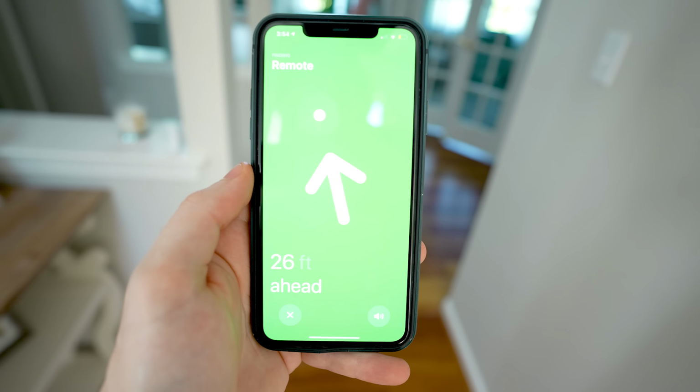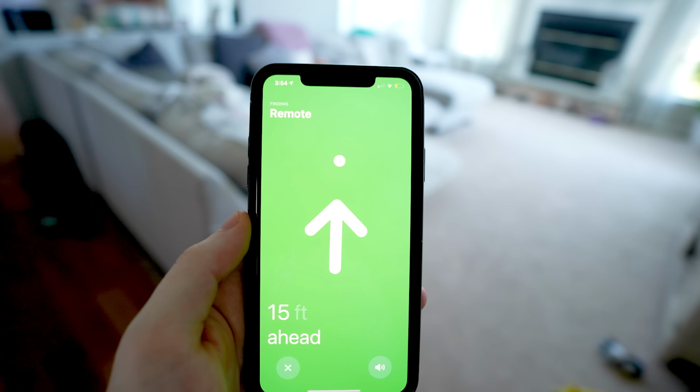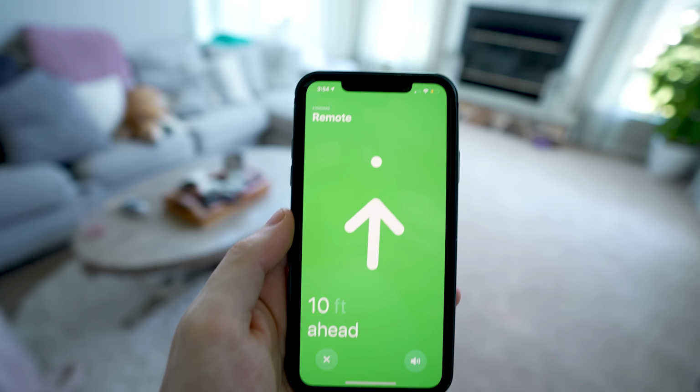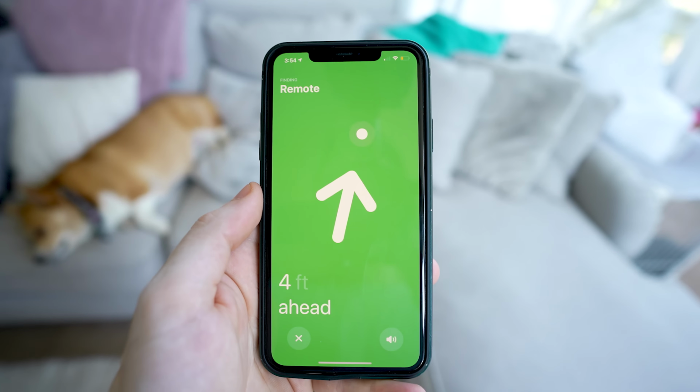But what makes these better than the rest of the trackers that I've tried is how it works with your iPhone and the Find My app. It uses your location to personally guide you to the AirTag or whatever you're missing, and as you get closer, the phone gives you this haptic feedback.